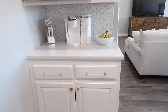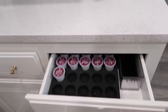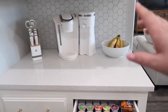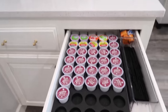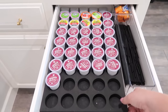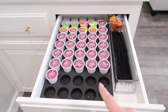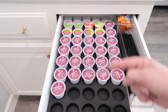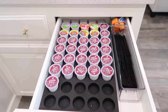I have two more products I want to talk about for the kitchen, and one is for K-cups. I feel like you can put them out in a jar on top of your cabinets, but it can get cluttered looking. If you have a drawer to put one of these in, and I'll link different sizes, it's just a foam. It was super affordable. Obviously I need to refill some, but I love that this keeps them all lined up. I love that you can see all the different kinds you have.